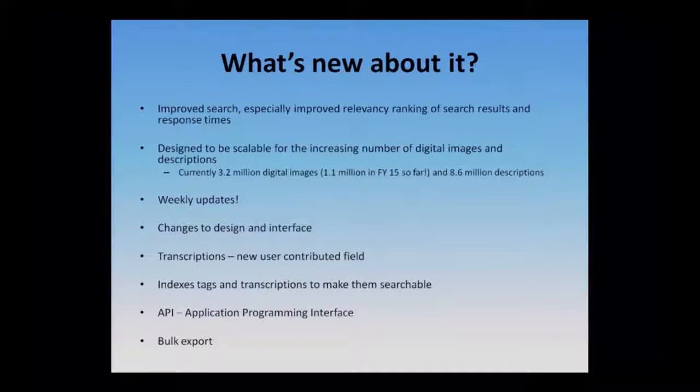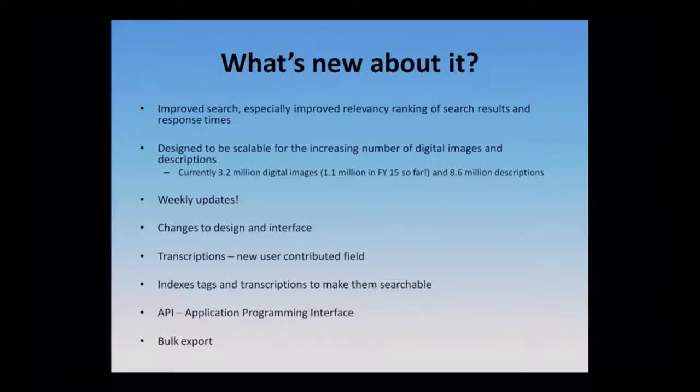So what's new about the new National Archives catalog? Well, the most important thing I would say is that we've improved search, especially improved the relevancy ranking of search results and response times. We've also designed the catalog to be scalable for the increasing number of digital images and descriptions. So currently there are about 3.2 million digital images in the catalog. 1.1 million of these have been added just this year so far, and we're actually slated to add another 1.2 million in the next 2 months.